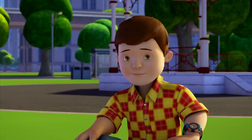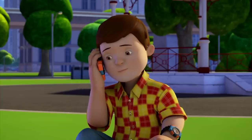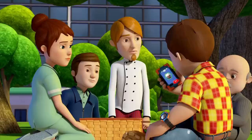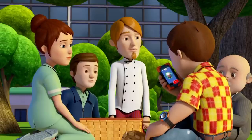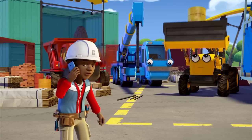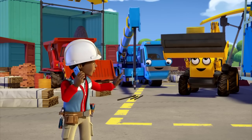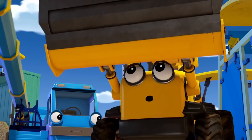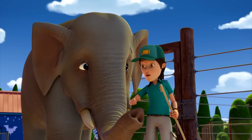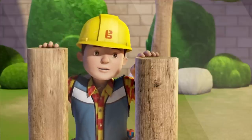Oh, that was absolutely delicious. Leo? Hello? Is that you, Bob? Can you hear me? What's all that noise? Pardon? Sorry, Bob. It's a bit noisy. Keep it down, guys. Woohoo! We'd better get Bella back in her enclosure so I can feed her. Okay. Let's all have a break for lunch, then.